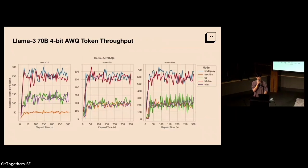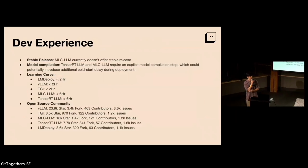And finally, let's look at the dev experience. MLC is the only backend here that does not have a stable release. It's still ongoing, so let's probably wait for its official release, and we can see maybe it will solve more problems we mentioned here. Also, it is important to notice that some of the backends here require model compilation. This means that it requires an extra step before we can actually serve the model. Namely, TensorRT-LLM and MLC-LLM require this model compilation step, so it potentially introduces some extra overhead before we can deploy the model to the cloud.